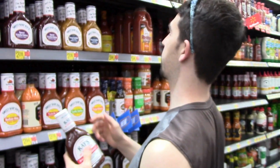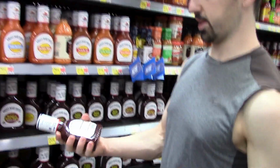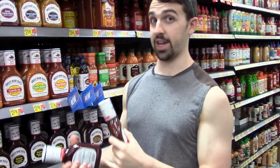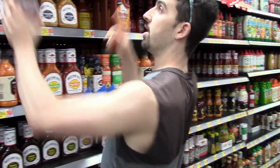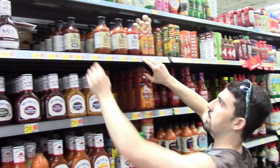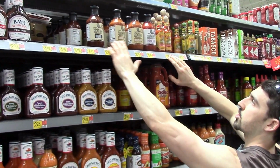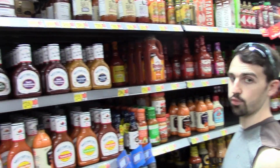Like if you look at the regular kind, here's a regular barbecue, right? Basically the same thing. 18 grams of carb for the same serving size. So get the light version, guys. You're gonna save yourself a lot of calories, okay? Also, the Carolina Gold, G Hughes Original, Polynesians over here for some reason. Those are all good options as well.